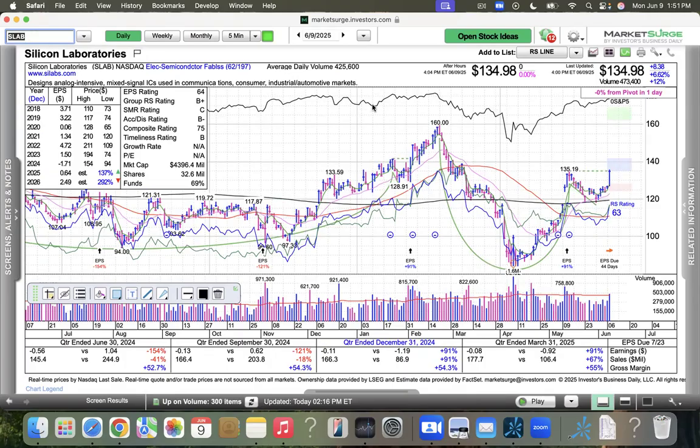Silicon Laboratories. Yep, semiconductor fabless, your classic cup with handle. Boom, up nearly 7% today. I didn't put it on, but this is the dilemma I go over every week: should I put this one on or not? Semiconductors out of favor, rotation into other groups. So I kind of dissed it today, but man, this is the stuff that keeps me up at night. I should have had this one on my ready list, but I didn't. And I can't put 60 stocks on there. It's just too confusing, and it's just too many charts to go through.